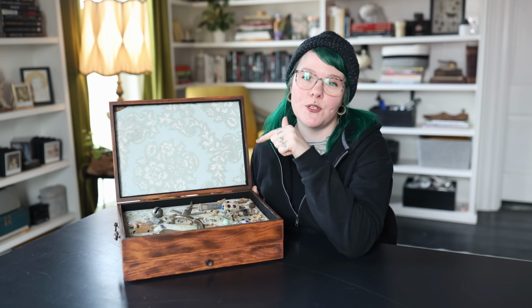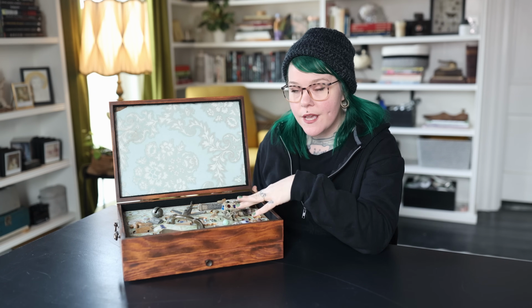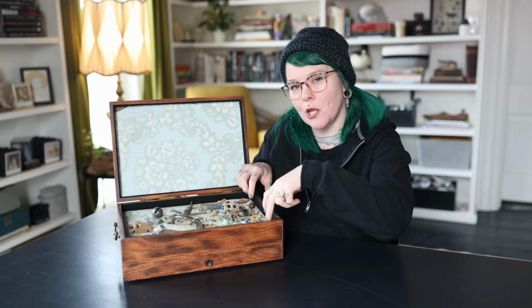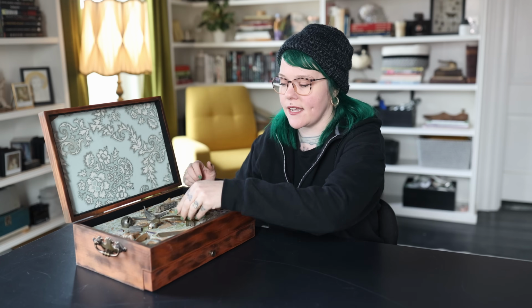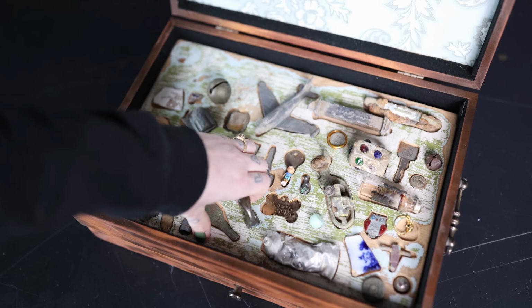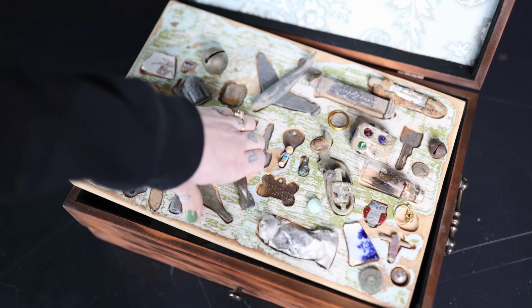I wanted to be able to access underneath of the piece of wood, but I wanted that to be easy and not like having to claw at it. So I actually had a handle that was from the kitchen, and I put that in here so that it can just be lifted like this.